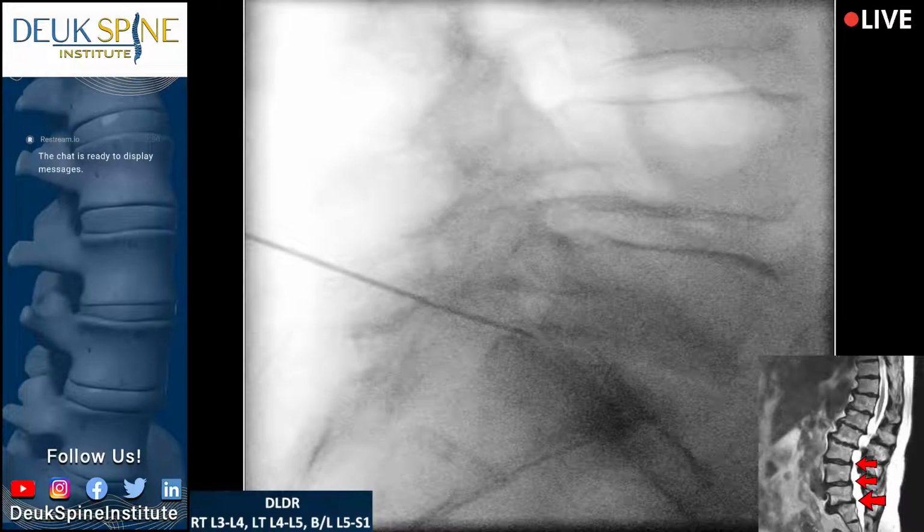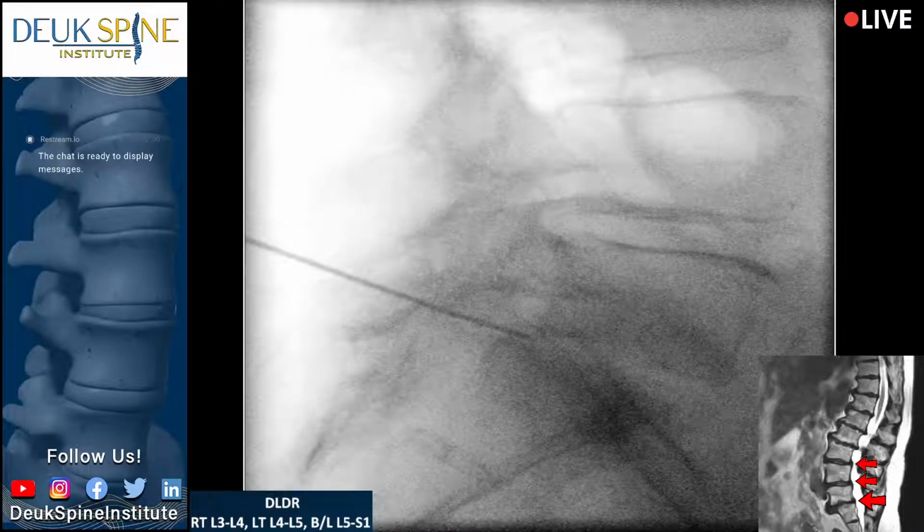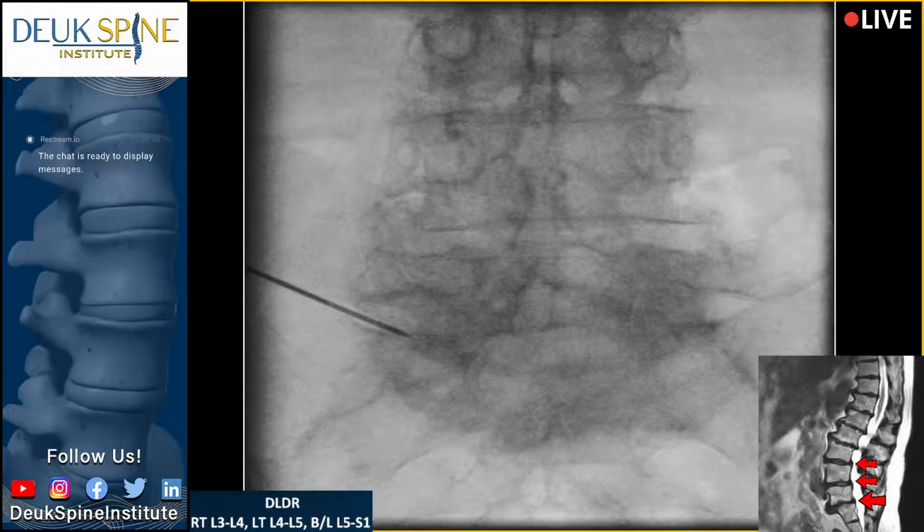So, are you awake? She awake, reliable? Are you awake, sweetheart? She said yes. AP. All right, so now that we're getting close to the back of the disc, I want to make sure I'm clear of the nerve root. I want to be below it and medial. So we need to look at our AP view because we're about to enter the disc. And that looks really good.